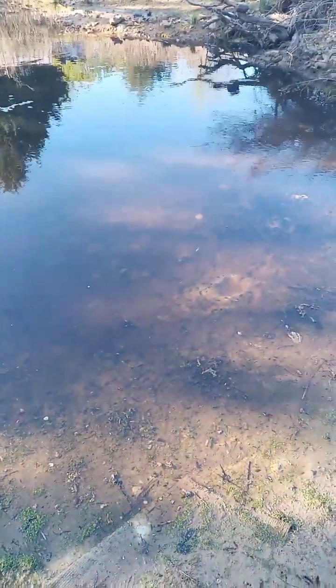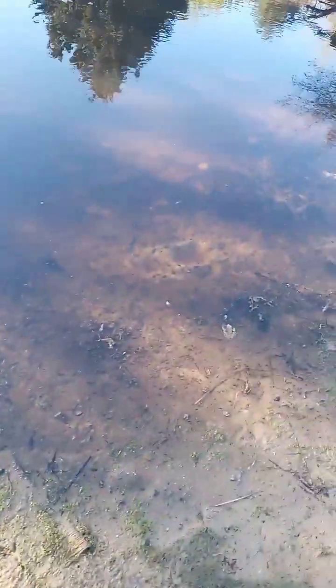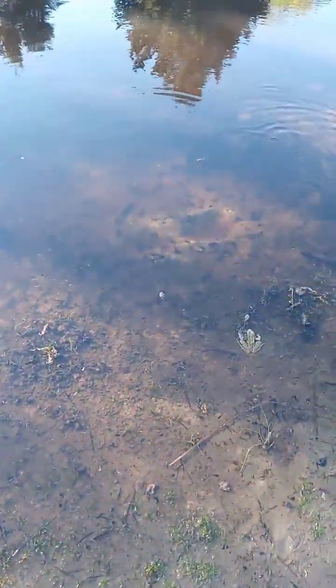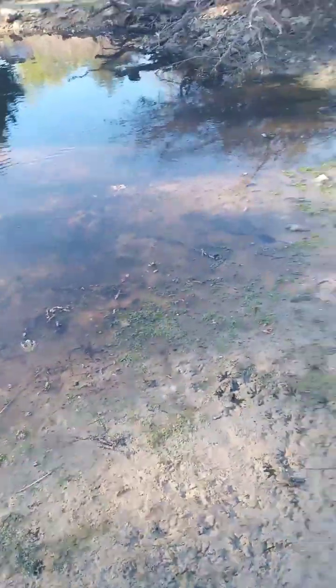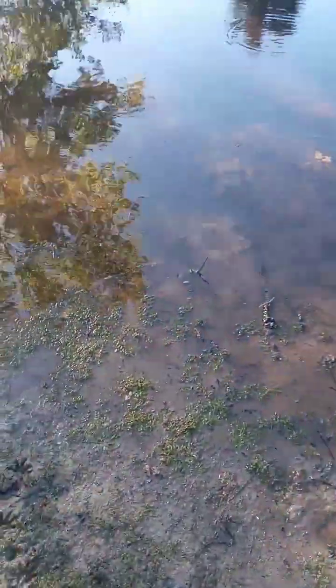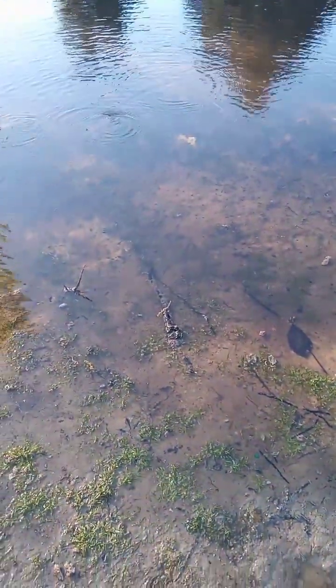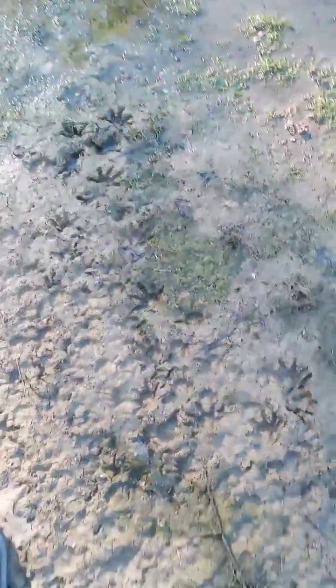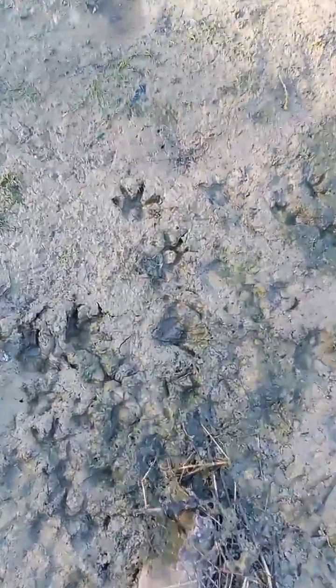There's the tadpoles. I don't know if you can see them. There's a whole school of them over here, I think. Looks like Coon's been here. Yeah, those are coon paw prints right there.